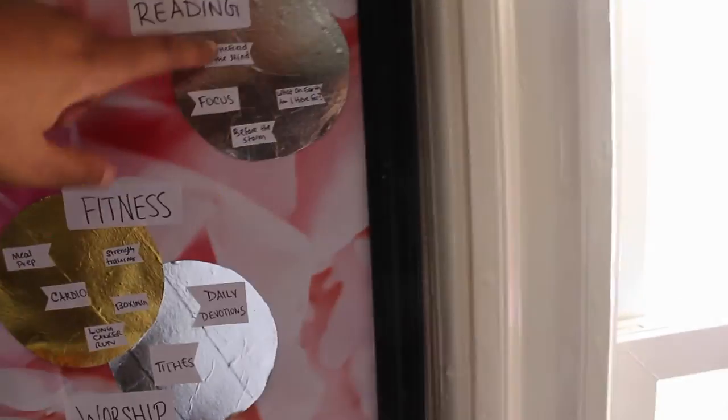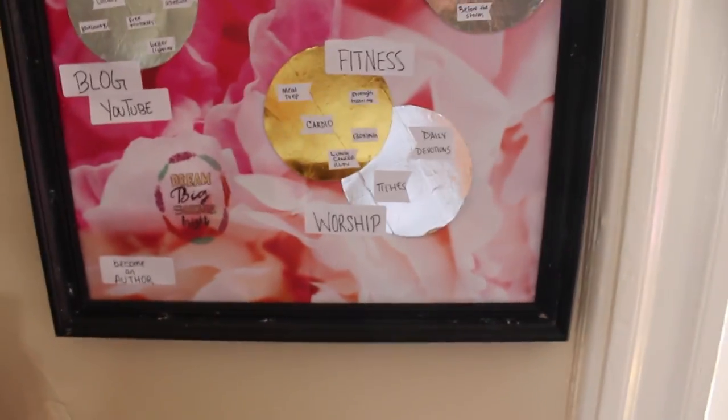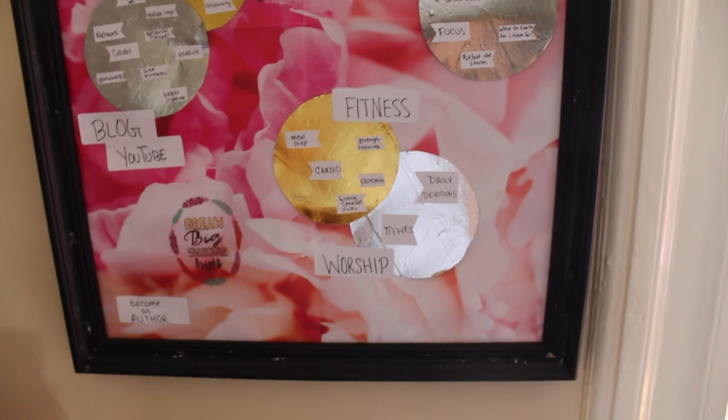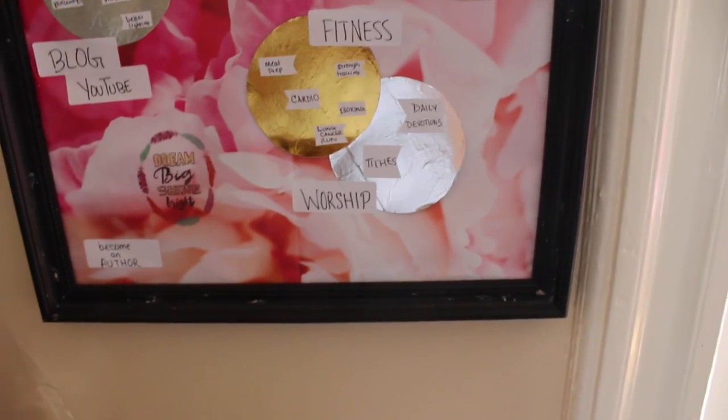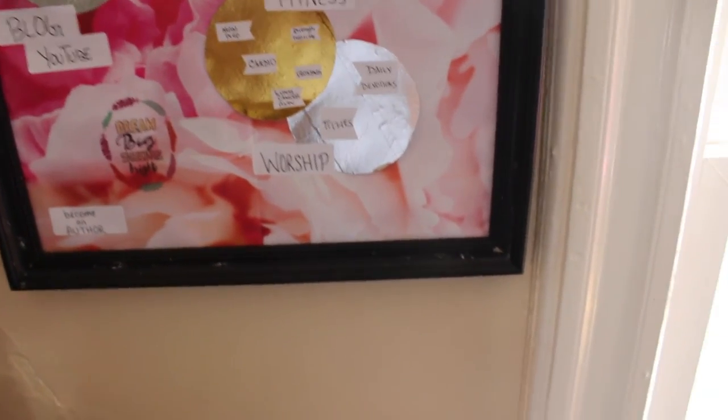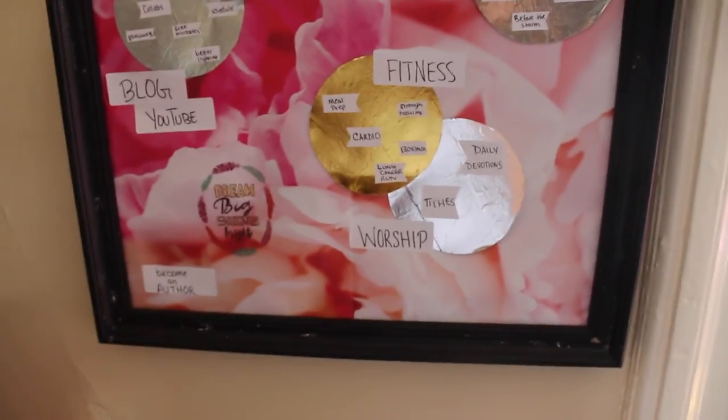And then what's great is that I can easily peel this up and put down new ones when I want to update it. Then for fitness, I really want to do meal prepping and cardio, and I want to do a lung cancer run this year. I want to get back into boxing and strength training. And then for my worship, I definitely want to tithe and stay on my daily devotions.